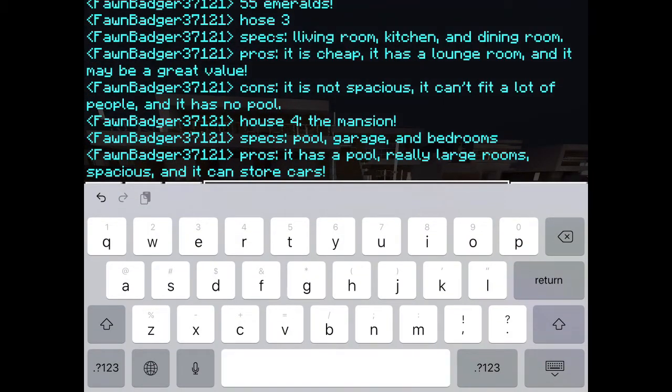37121 says pros. It has a pool, really large rooms, spacious, and it can store cars.